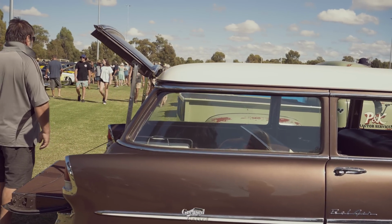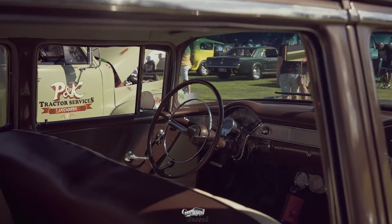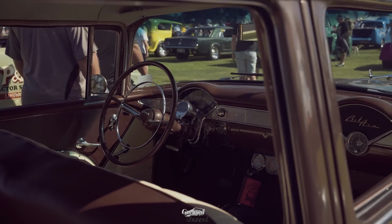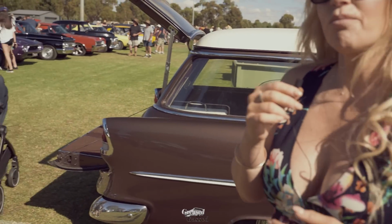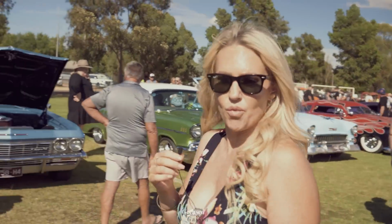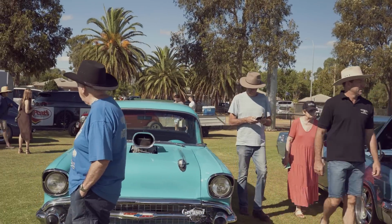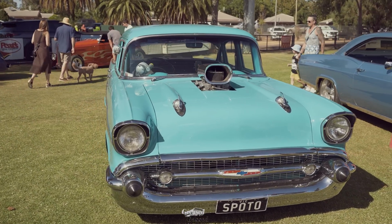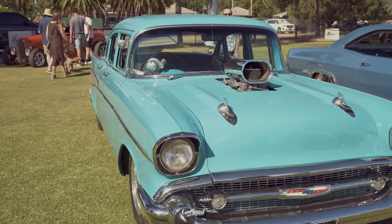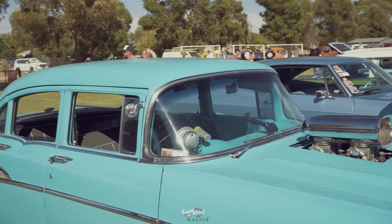A '55 Chev wagon. I'm noticing a few more wagons, and we'll get to one of them in a minute as well. Becoming more and more popular, the old long roofs. We're finding more and more of them around, and previously they were something that people didn't want in the '80s and things like that. But yeah, making a bit of a comeback. We've got quite a few Ballarat road rodders here this weekend, so we'll get through a few of their cars. It's great to see that they've come up this weekend. As I said, the event's getting bigger and bigger.